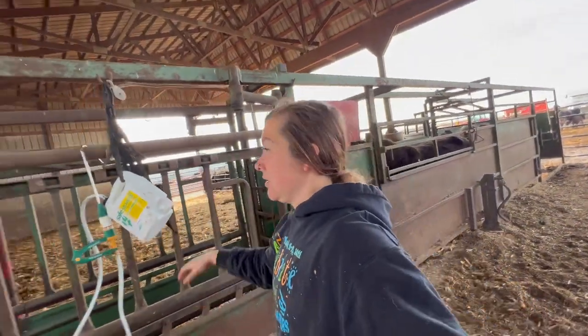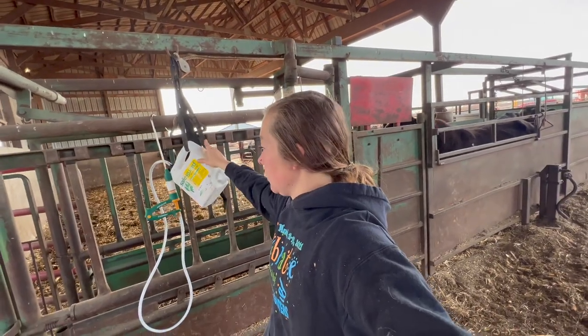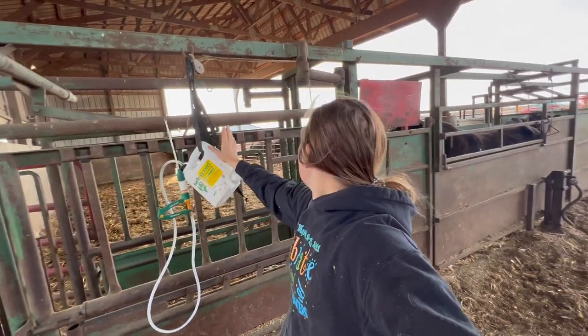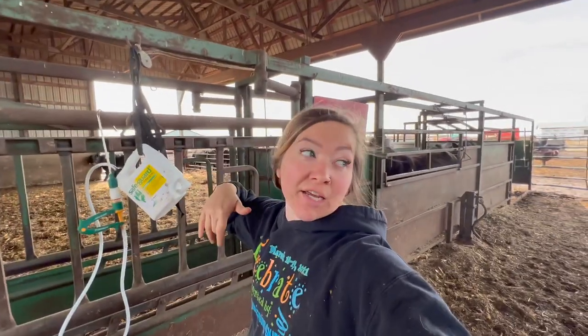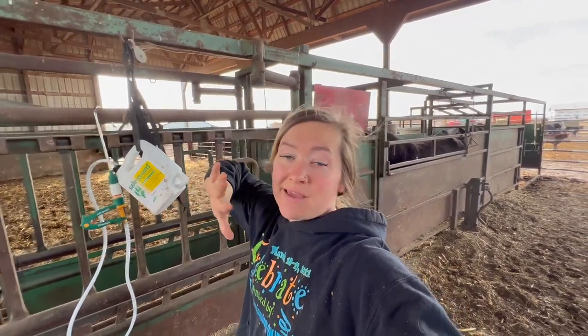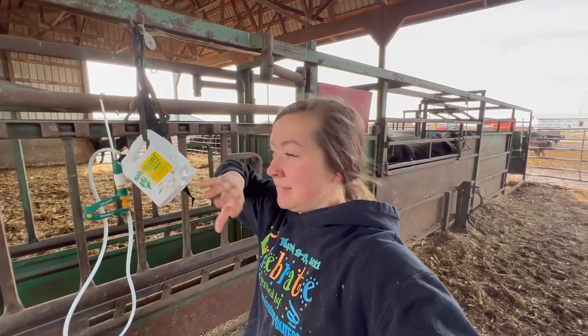All right, we got our Safeguard for deworming the bulls. All the cows will get this as well, and I will share more on that soon. And then we got the vax ready to rock, just waiting, ready to roll, trying to play the game of bulls not fighting in between getting them in here. So it'll be kind of strategic, so see what happens.